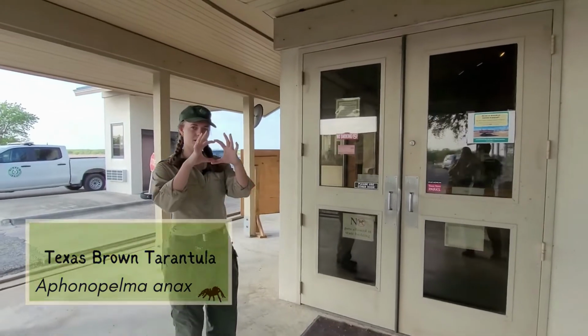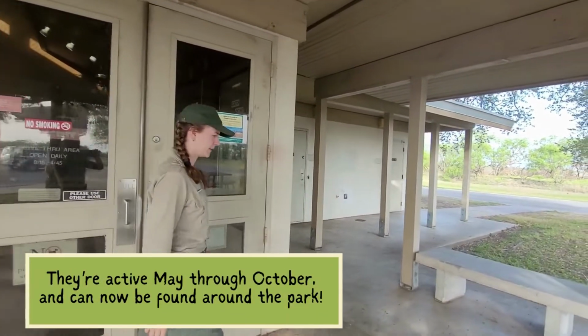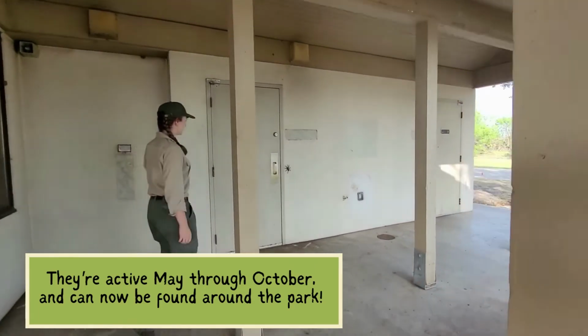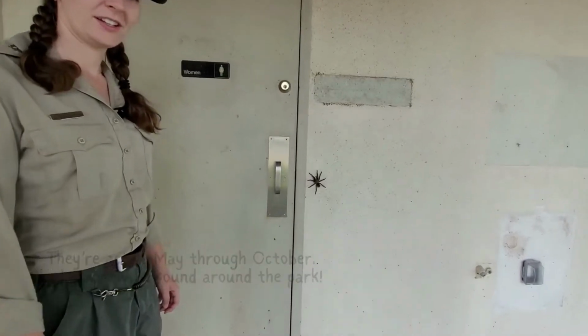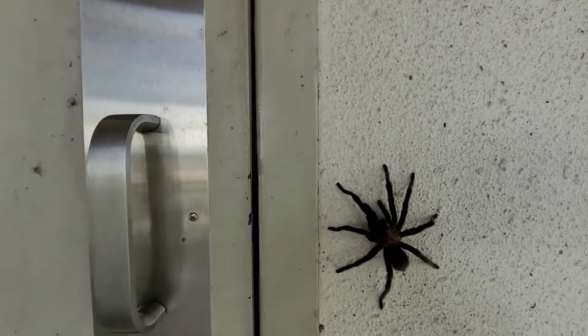They get about this big. They're pretty harmless unless you harass them, of course, but that goes for anything. But if we take a look over here by the bathroom, we've got one right here. This is a nice size one. You can get pretty close. They're not going to jump at you. But these guys are around.